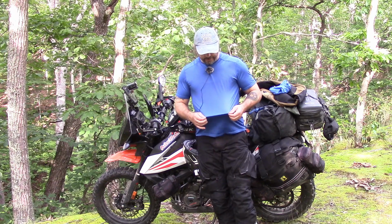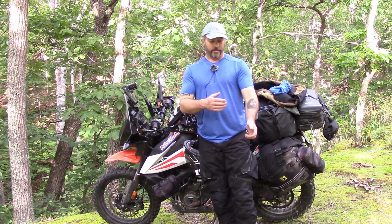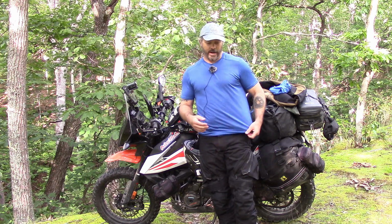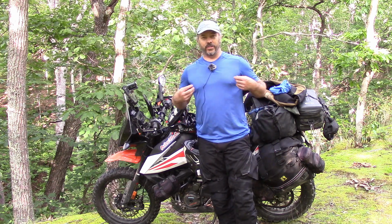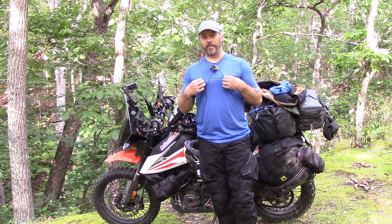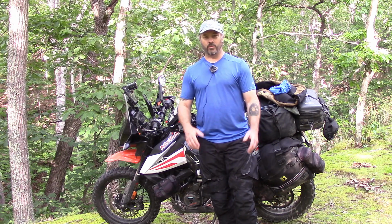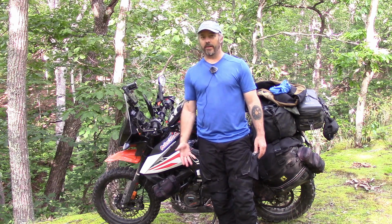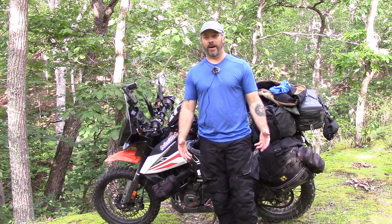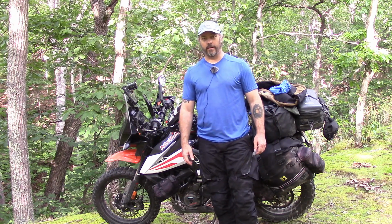Next is I wear a synthetic shirt. Sometimes I'll wear a long sleeve. Right now I have a short sleeve on, and it's just from the moisture wicking, and then also it'll dry a little bit better under a smaller breeze than cotton. Cotton, once it gets wet, it just does not dry, especially out here on the East Coast where the humidity is really high. Once you're wet, you stay wet. So this is what I wear here.